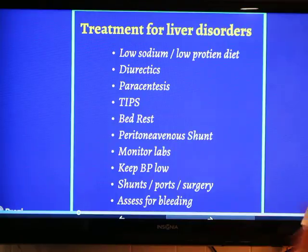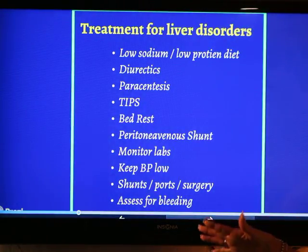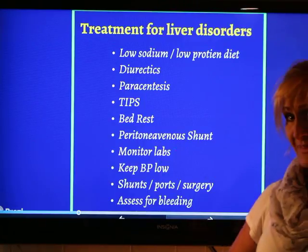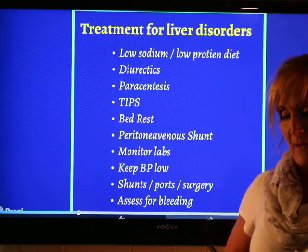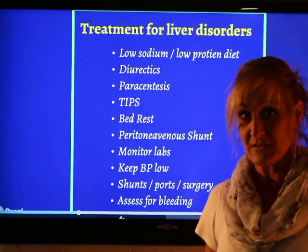We put these patients on bed rest. We want them to heal. This is not the time we want them up walking around. Sometimes we have a peritoneal venous shunt where we're going to take some of that excess fluid that's all stuck up in the abdomen, up near the liver, and we are going to shunt it away from the liver.